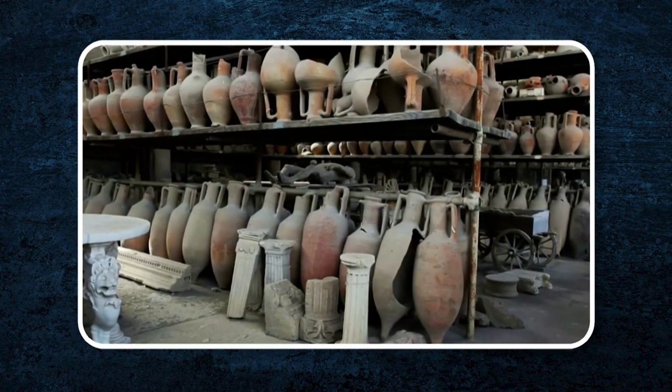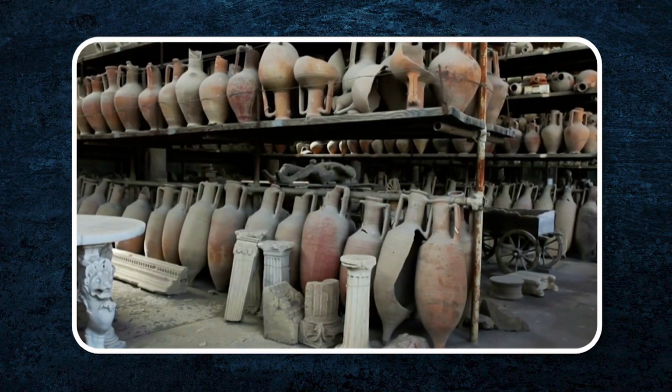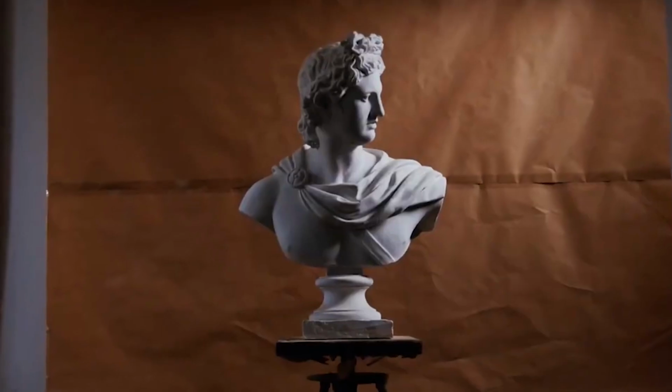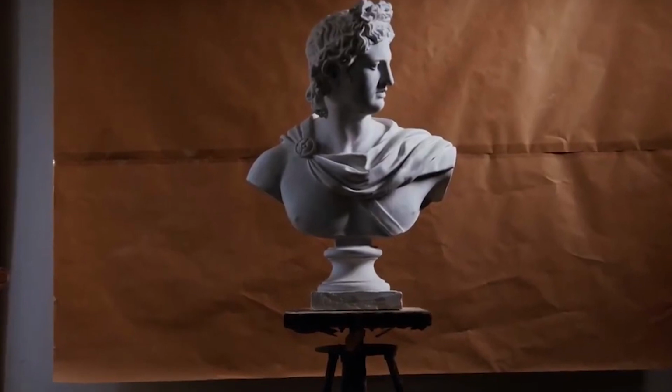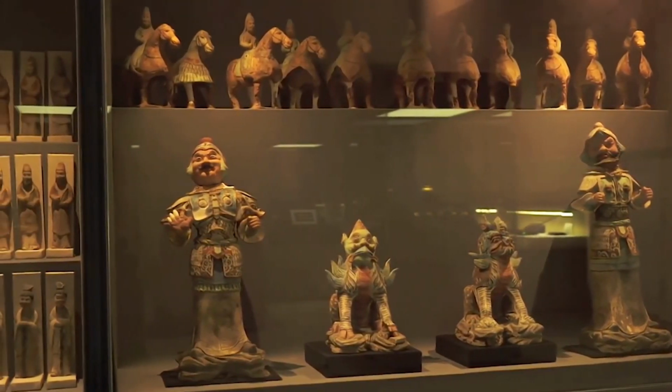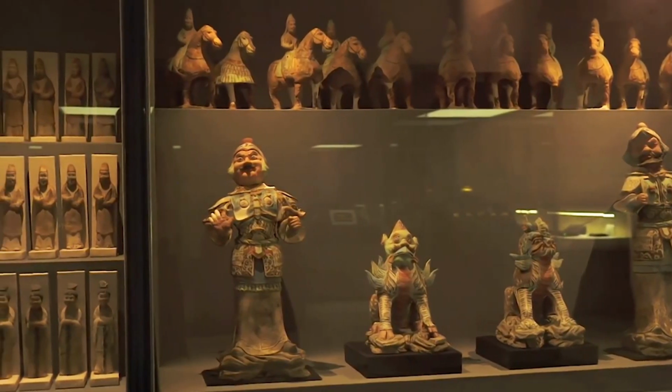These pieces, used for both everyday and special occasions, are decorated with designs that highlight the Etruscans' artistic talent. The care put into these designs shows that the Etruscans made items that were not only useful, but also beautiful to look at. But here's something even more surprising.